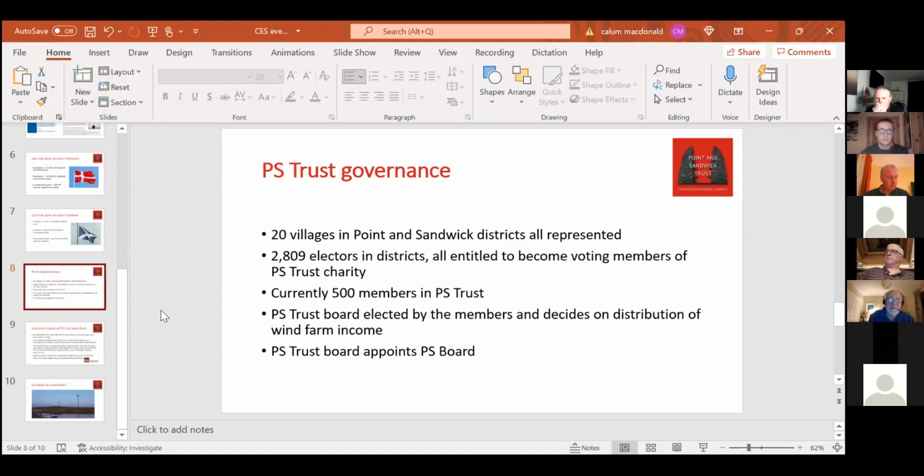The tipping point for us came, I suppose, when we got planning permission in 2009, and then we had a project that on paper was worth quite a lot, and in fact we got an offer of one of the major power companies at that point, which we rejected, thank goodness.